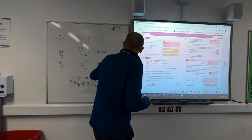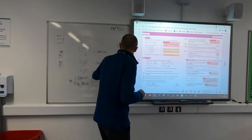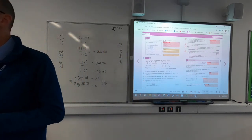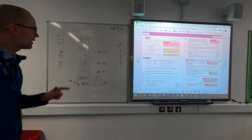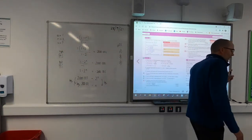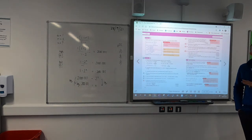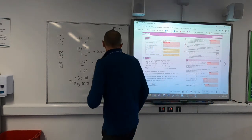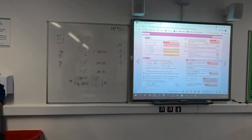Right, page 72, and I want to start tomorrow by going through number 7. So have a quick go at number 2 now, but can I ask you, however far you get, to have a look at number 7 before tomorrow's lesson? Number 7, you can't avoid inequalities with number 7. But there is an inequality rule that we need to remember, which we have to use to make it work. So have a quick go at number 2 now.